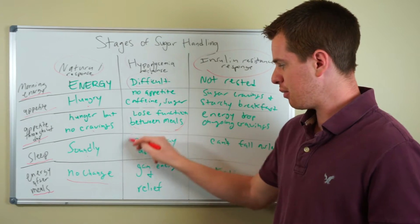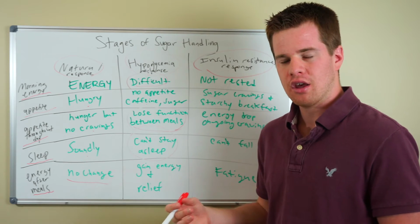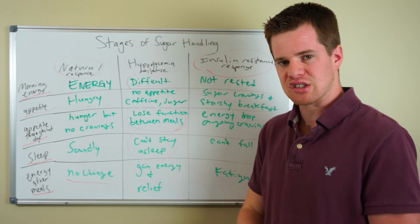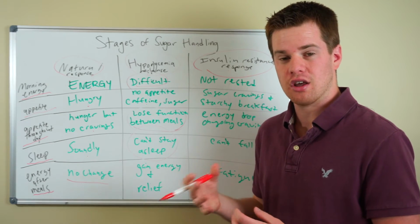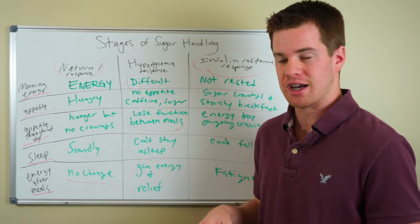You can't stay asleep at night, so you may pass out from exhaustion, but you wake up in the middle of the night, possibly with your heart racing, which would indicate an even bigger blood sugar issue because the blood sugar is getting so low that you're having to knock on those adrenal glands, which are then going to secrete cortisol and adrenaline, which can cause you to wake up with heart palpitations or just a racing heart, racing mind.